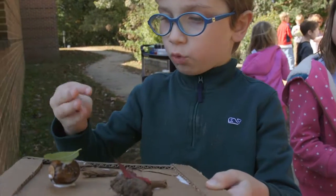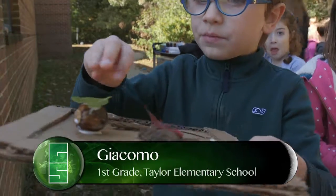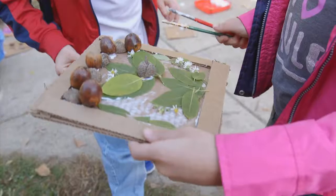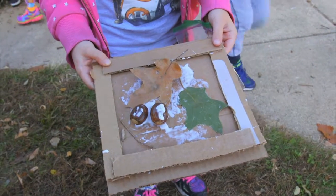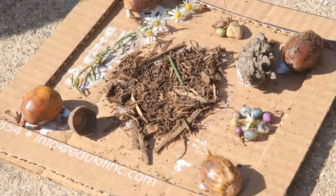So if a ship crashes into it, it doesn't, because it has like this shiny bouncy force field. It's like a trampoline. It looks like a Pokemon. I got acorns and it was really hard to glue on. Mine is sticky. It's like a nest with things around it.